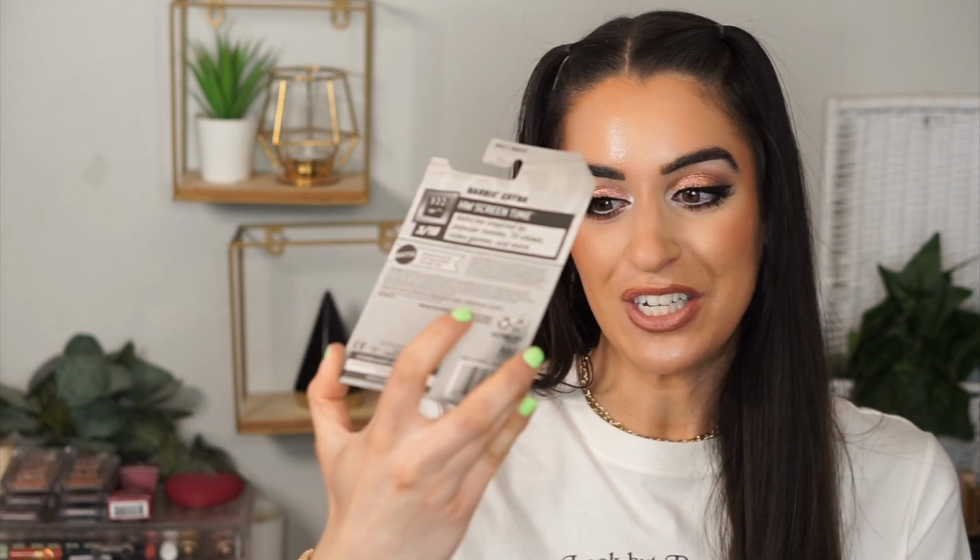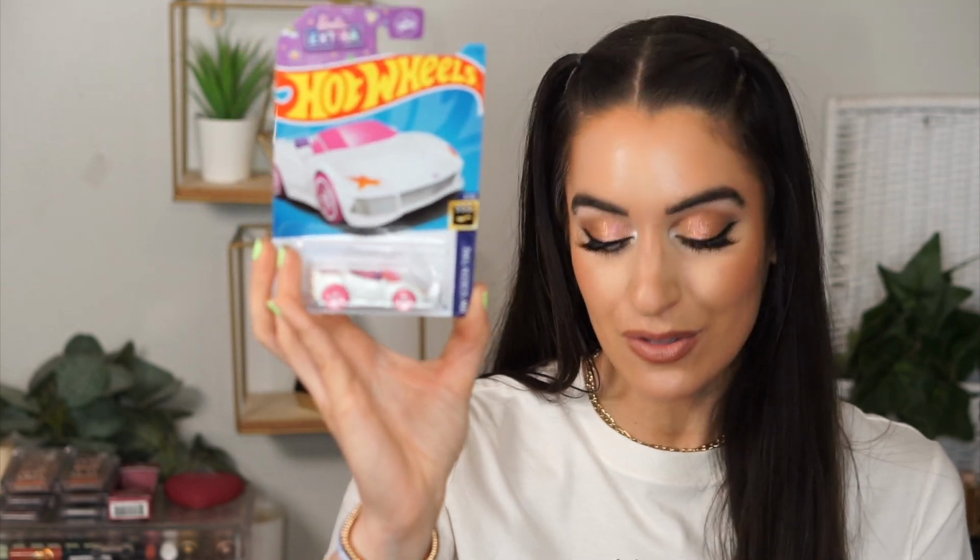I had to get it because it's so cute. It is this Barbie-like little convertible, and I was like, you're the cutest thing ever. It has these little pink wheels. Basically every girl's dream car, a convertible with pink wheels and a pink windshield. I don't know where I'm gonna put this, but I just thought it was so stinking cute.